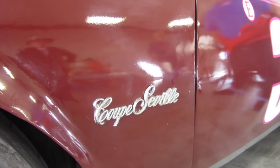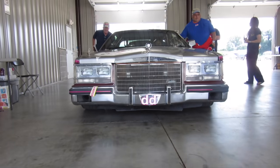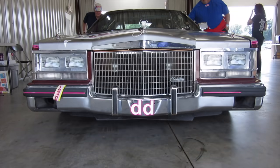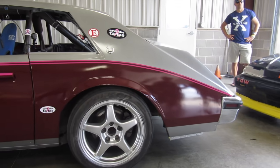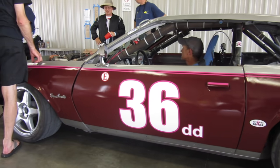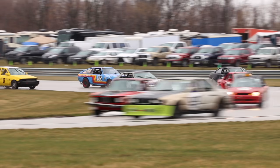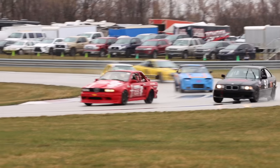Now, when we issue a challenge like that to a successful race-winning team, it's often the case that they'll jump ship to one of those other douchebag series. But not these guys. They said, all right, we can do that, and showed up with this totally awesome 2-door Bustleback Camaro chassis Cadillac Seville. It looks incredible. It's a theme of its own, and we love it.